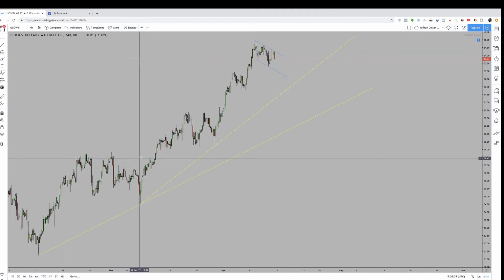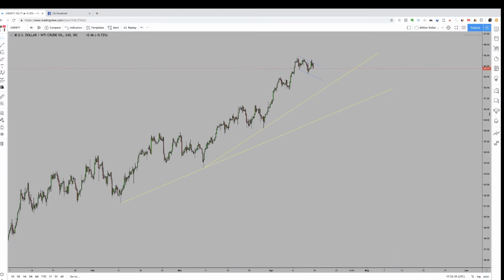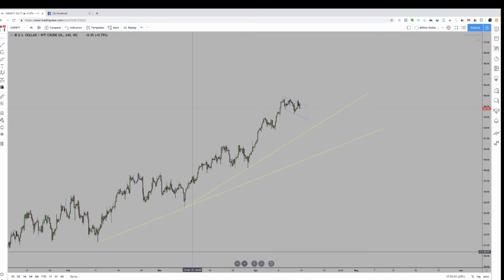Oil is on a huge bullish uptrend. For those of you that don't know, oil correlates with the CAD, the Canadian dollar. So when oil is getting stronger, the CAD is getting stronger. When oil weakens, the CAD weakens. A little correlation for those of you that do not know that. I got a few trend lines already drawn out here.